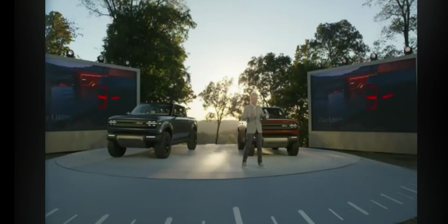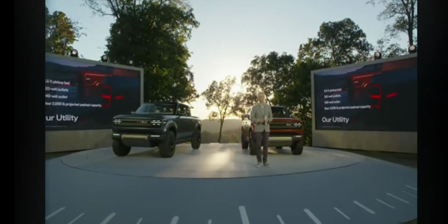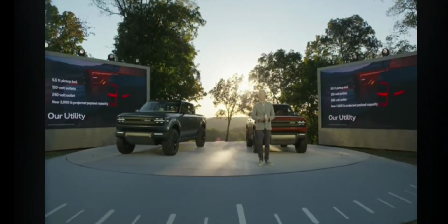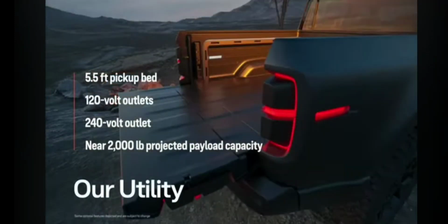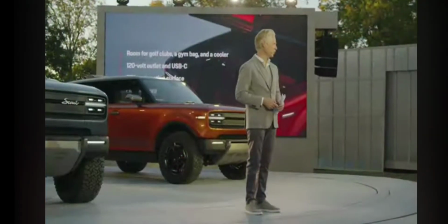Is he capable? Let's talk about utility. Obviously, the pickup: a 5.5-foot pickup bed, two 120-volt outlets, a 240-volt outlet, and a 2,000-pound payload. If you swing around to the front of the vehicle, there's room for golf clubs, a gym bag, a cooler, 120-volt power, slide-out seating, and of course, flexible storage as well. So this is a highly, highly flexible machine.